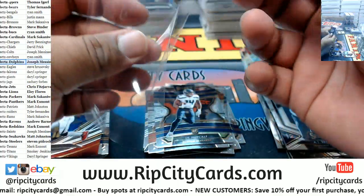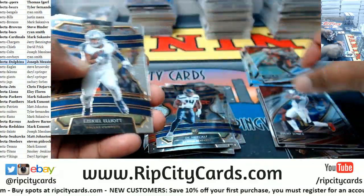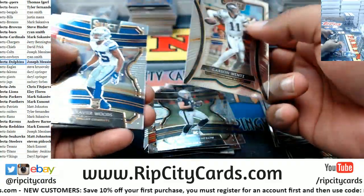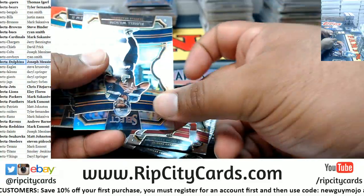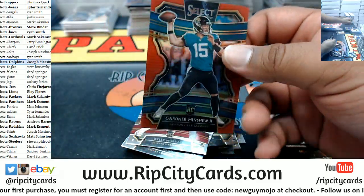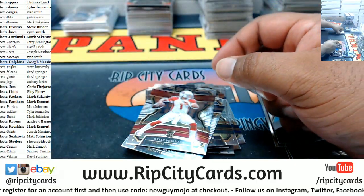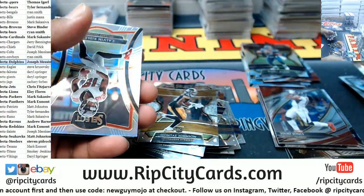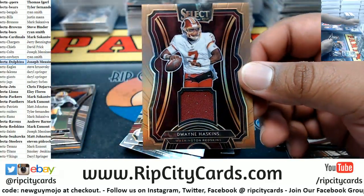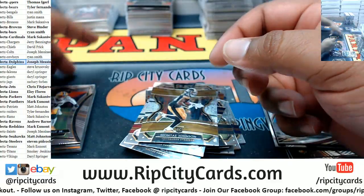Austin Ekeler, Chargers. That is to 149. Gardner Minshew for the Jags, numbered to 99. Could it be? Oh. Well, it is still Dwayne Haskins of the Redskins with a relic to 49. I was hoping it'd be an auto.